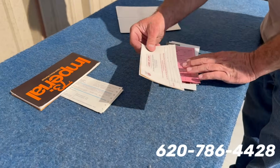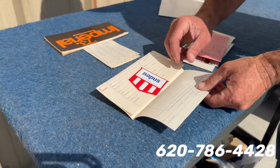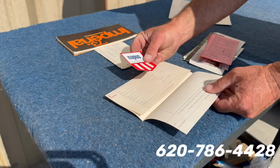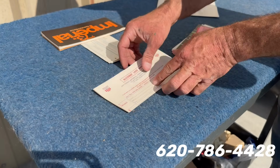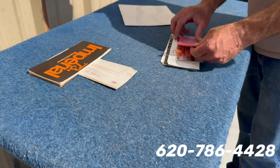National General Insurance Company accident loss report. Okay, that must have been the insurance company. Still even has a sticker with it. It's kind of funny. Obviously not specific to Chrysler, but kind of odd seeing something like that still after all these years.